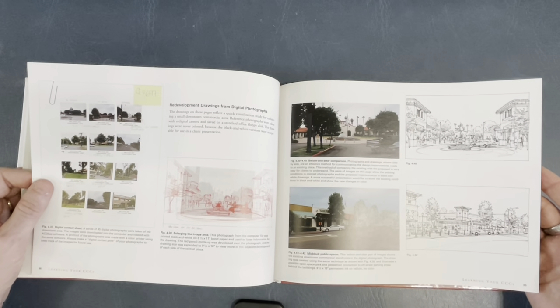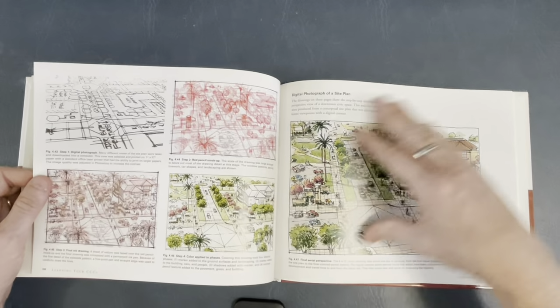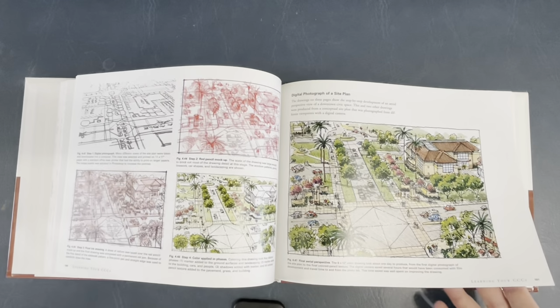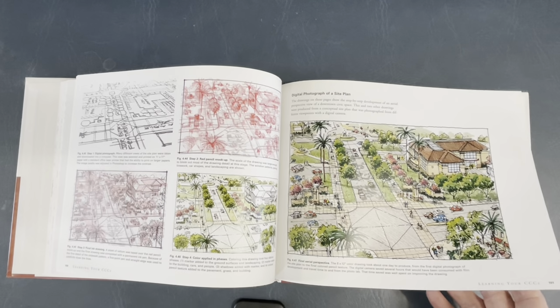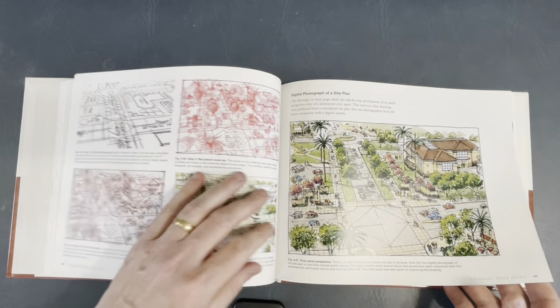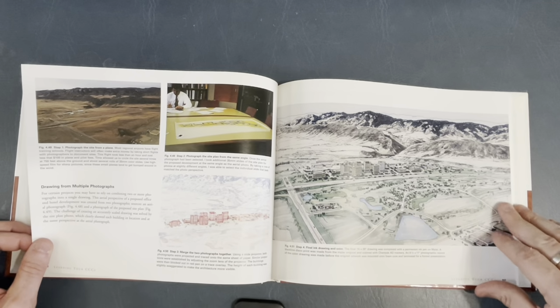Redevelopment drawings from digital photographs. Yep, same thing, adding details to existing drawings. In other words, I could go outside, take a picture of my street that I live on, trace it off to where my house is the exact same, but redo everybody else's house on the street to really high concept design stuff and entitle it The Holdout, because that one lone house is the holdout from redevelopment.